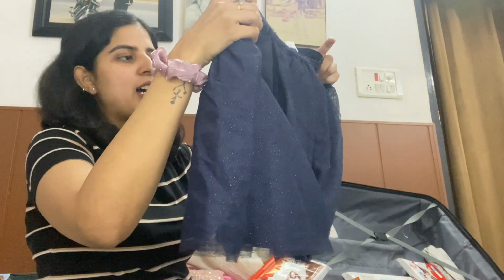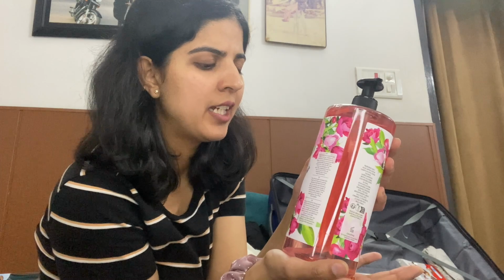Cute little tutu skirt from H&M or Zara, I don't remember. This was also 5 to 10 euros. And this one is for my grandma. She really loves body wash and that too the fragrance of rose. So I got her this huge rose body wash. This was 15 euros and this was from TK Maxx.